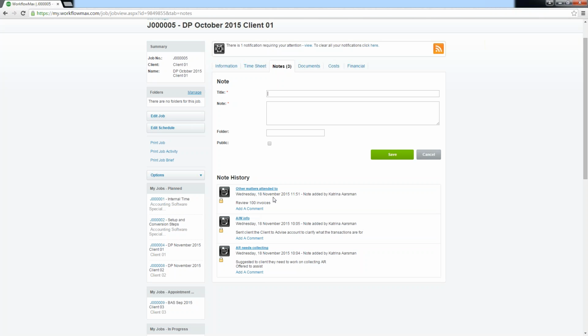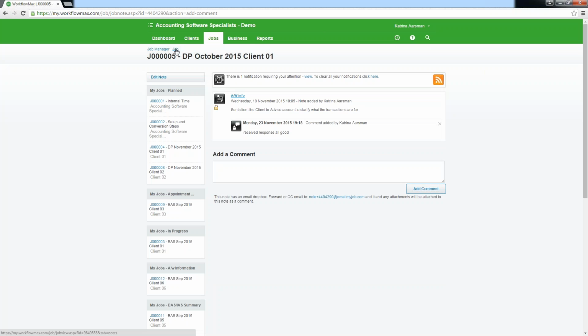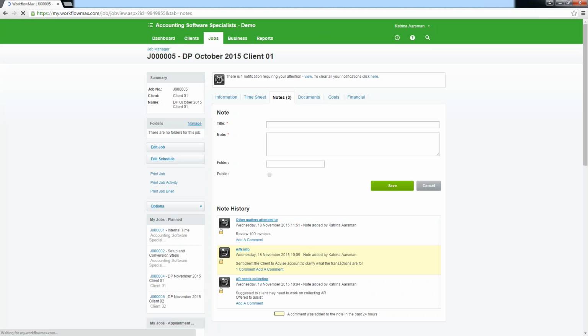Yeah, that's right, and it's a good communication area. So if they're awaiting information, so they've done as much of their job as they can, they've sent out a transaction list to the client, they're waiting for that. They can add a comment to that when they get it back. Receive response, all good, or leaving such and such to the next month, or whatever the notes are. But you can see how the communication is really clear and easy to access. So I really liked that area.